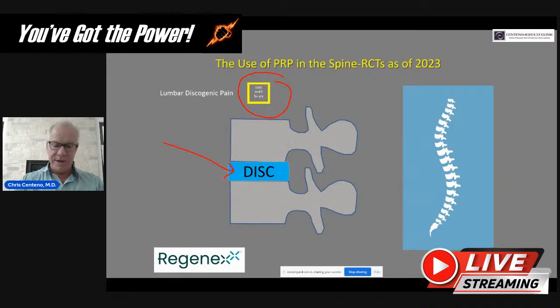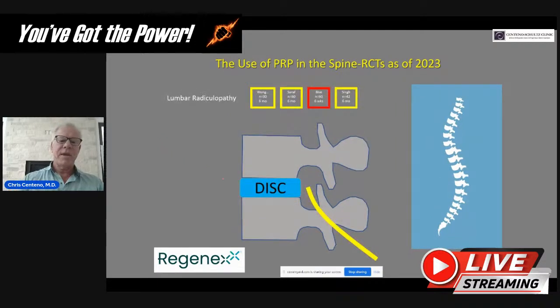And again, they're very sitting intolerant. And so this was a randomized controlled trial. There's been multiple years of update published on this trial, showed excellent results of PRP versus no PRP injection in the disc. Then we go to lumbar radiculopathy, and this is where we've got an irritated spinal nerve.